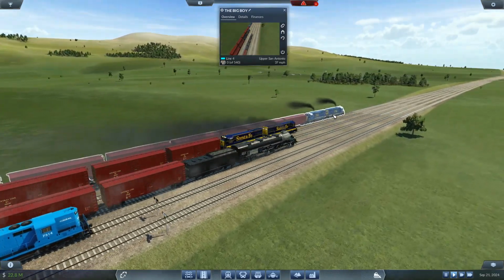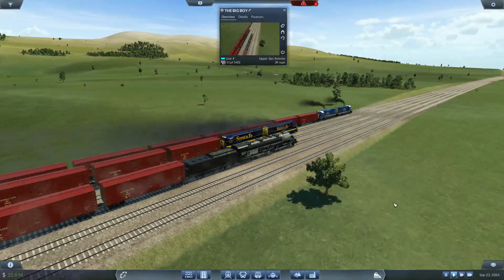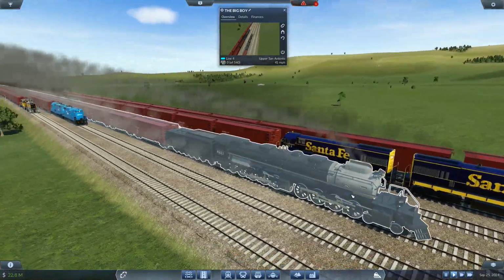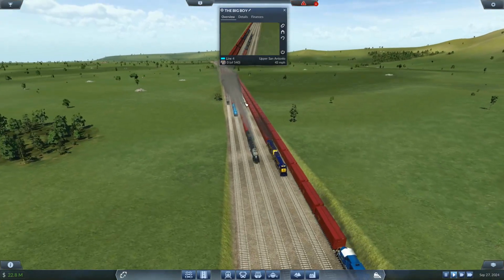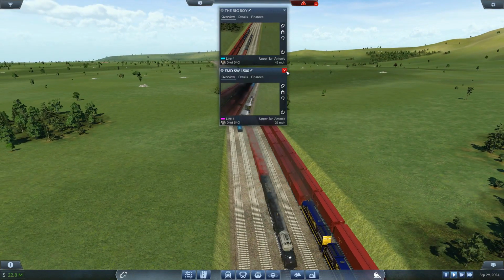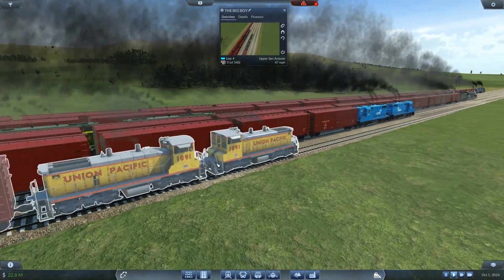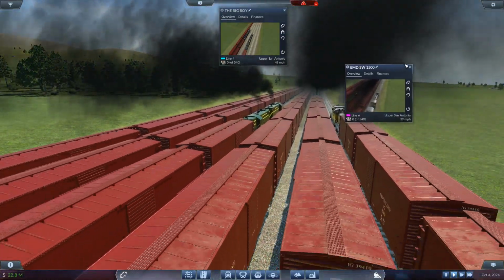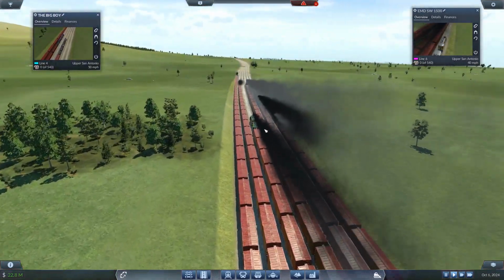Now this train only gets up to 65, so we'll have to see how they get on. It's interesting. We should have some good little flybys going on here. The GP7 and the SW, the Union Pacific gentlemen here. How fast are they going? They're just hitting 40 now. Interesting.